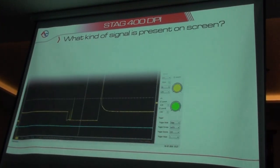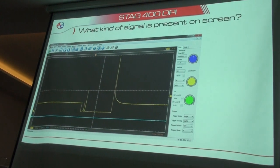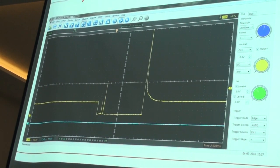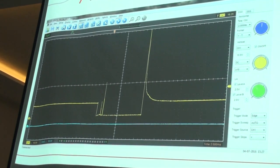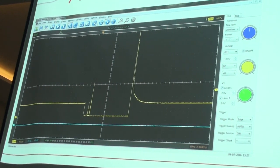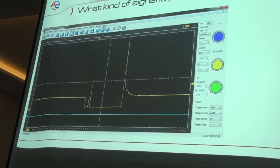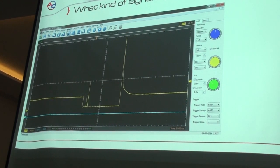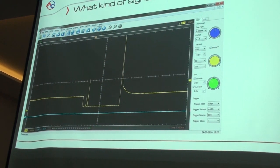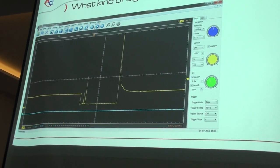Next one. Yellow signal. What do you think? Is it a correct signal? Is this control or plus? Challenge of the day. This one is the control signal. Correct signal, correct wire. It's the sample control signal, which in 95% of cases looks like that.